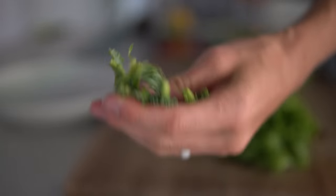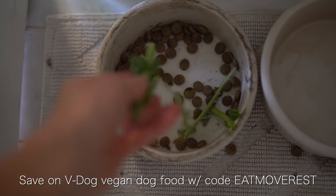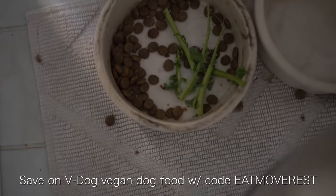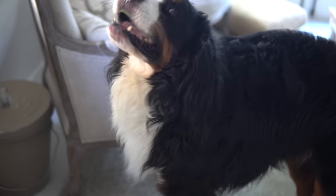These make great dog treats. Bo loves them. Beaumont, come here. So usually I'll just put him in his bowl and fill it with food, and it helps him to eat his food. Oh, you already found one? Look at you go.